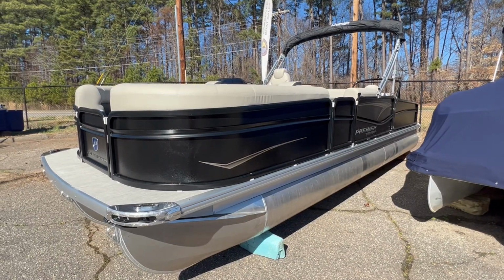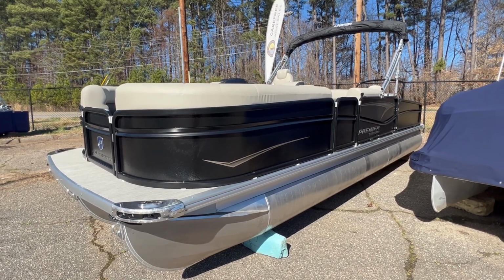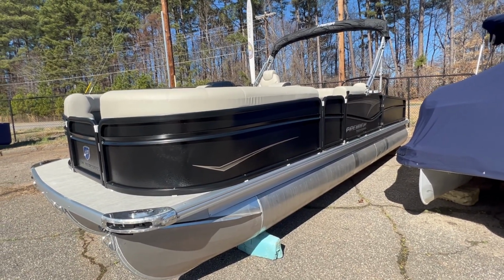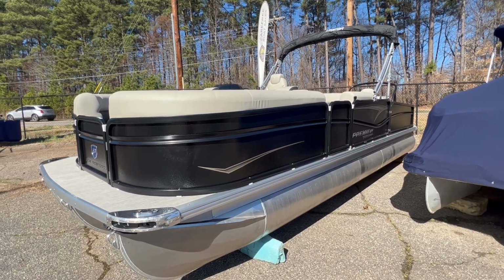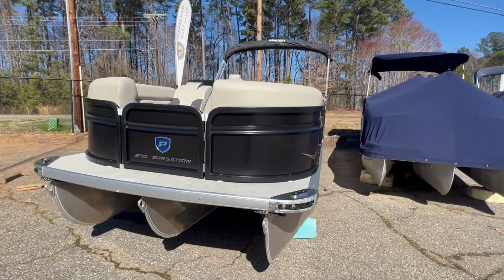Hey, this is Jeff from Carefree Boat Sales on Lake Norman, North Carolina, just outside of Charlotte. And this is the all-new 2023 Premier 230 SunSation Angler. This boat just won the National Marine Manufacturers Association Innovation Award because of its cool and unique styling and layout. And it has some features that I'm going to show you that are unlike anything else in the market.